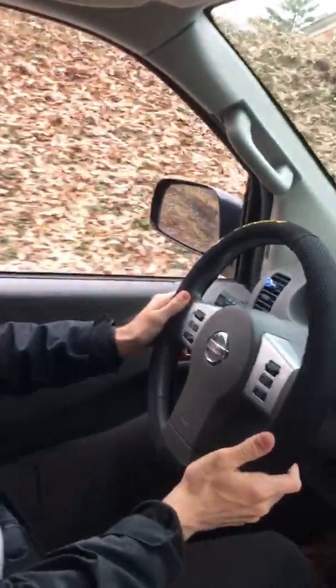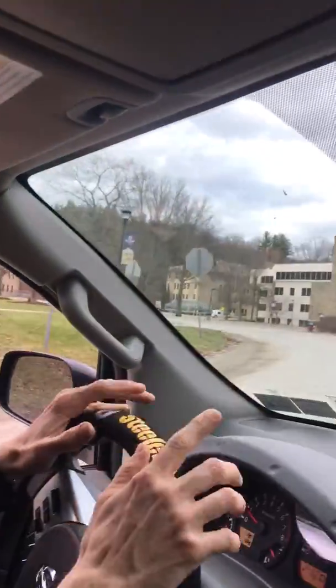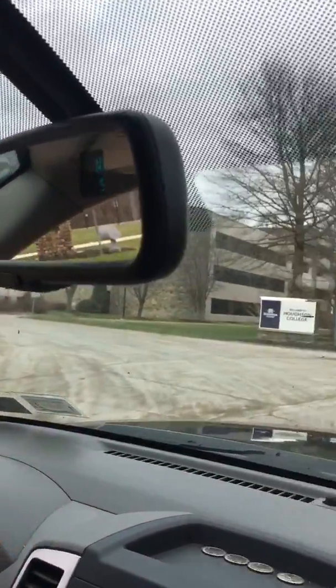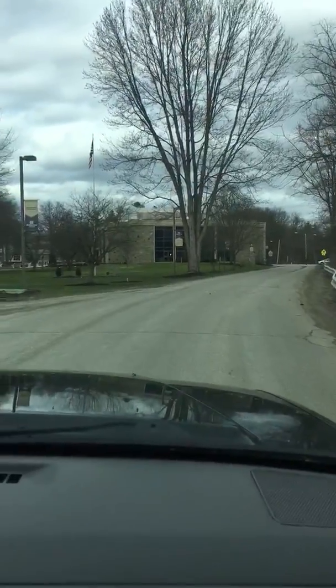So up here, right here, you'll see Fancher Hall, which is admissions, some business offices, and some things like that. And why don't we get a nice little view of the whole campus up here, okay? And so we're kind of entering the realm of the main part of campus, okay? So we're gonna keep going here.